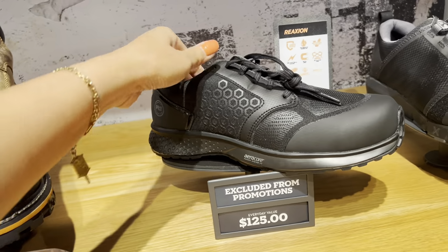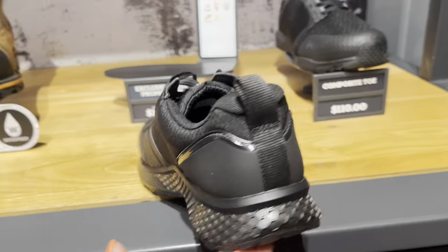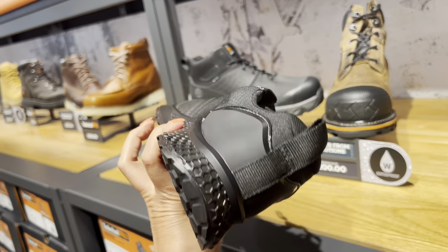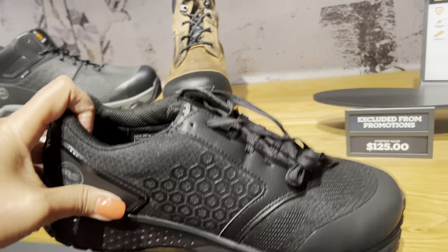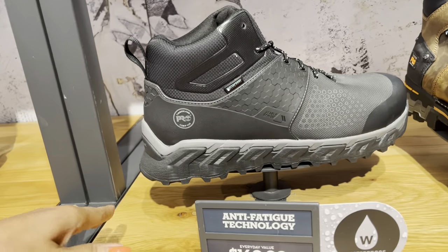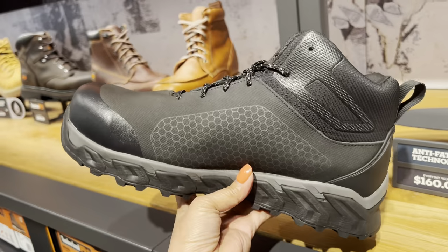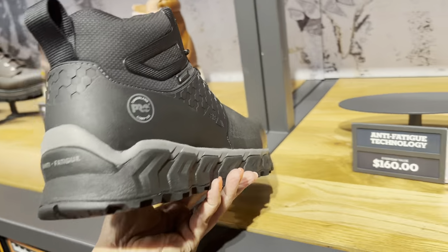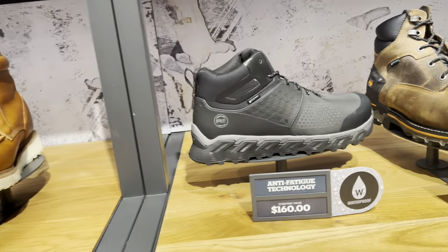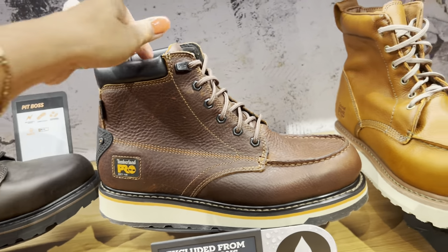Wow, look at this. Exclusive from promotion. 110. Look at that detail. Aero Cure. Nice. 125. This one. 160. This one. Here. Wow, here, look. 160 here, look this one. And here, 135. This one, 170.